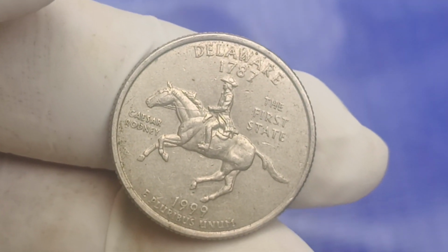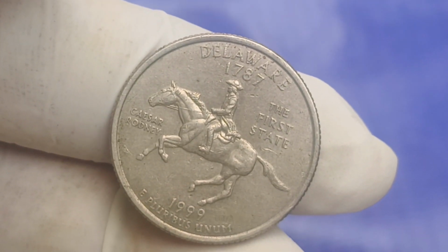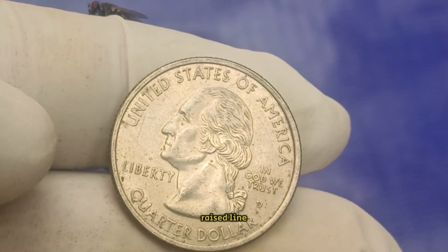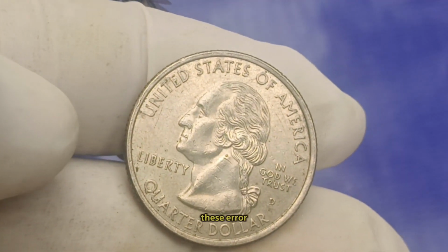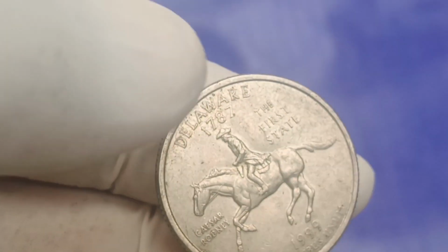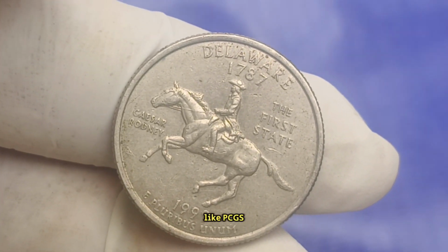Now, let's get into the real value for Delaware quarters that could be worth a bit more than face value. One major factor is errors. Errors are mistakes made during the minting process, and they're highly collectible because they're rare. For the Delaware quarter, the most famous error is the spitting horse error. This error shows a small raised line in front of Caesar Rodney's horse, making it look like the horse is spitting. These error coins can be worth significantly more, sometimes up to $20 or $30 depending on the condition and how visible the error is. For some, it may even go higher if the error is exceptionally clear and the coin is graded by a professional grading service like PCGS or NGC.